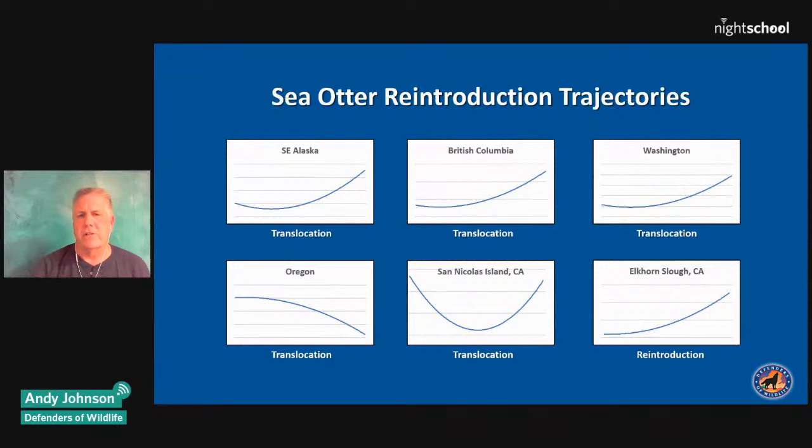Looking at these reintroduction trajectories, really all have been translocations to Southeast Alaska, to British Columbia, to Washington State, to Oregon, and as Lilian described, San Nicolas Island in California. Largely those translocations have been successful. Only one translocation to Oregon, and I believe one in the Pribilof Islands a long time ago, failed to take. But you can see that typical trajectory of putting a bunch of animals into the new location, and maybe they struggle for a little bit, but then they kind of take off and start doing what sea otters do. They reproduce, they expand into larger and larger territory, and are successful because that's where they succeeded before.